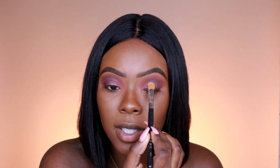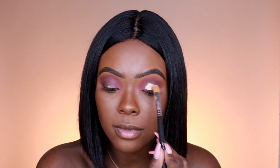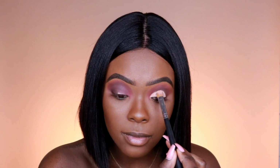So now we're going to go back into the P.Louise base, and then we are going to be using a Morphe M224 brush to create a cut crease. I like using this brush because it makes the process of doing that a lot easier, especially for this eye because it's so much smaller. Being able to press this down makes it easier for me than trying to figure out, okay, I need to get this high or this high, you know. So this is where we have it. Looking pretty dang good. I'm not the best at a cut crease, but she works.